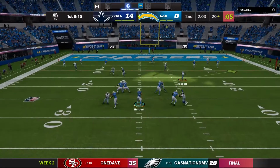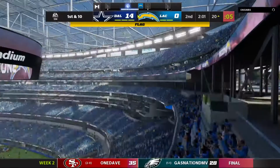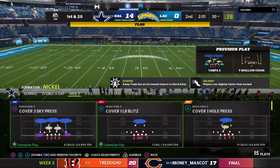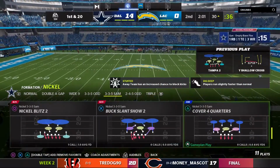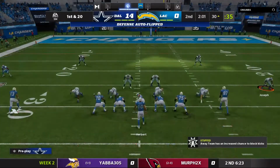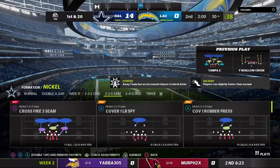Herbert operating from the red zone. And he will slide down, but a penalty marker down as well. And it looks like this is going to be all for naught. 2 minutes to play, first half. It's 14-0.